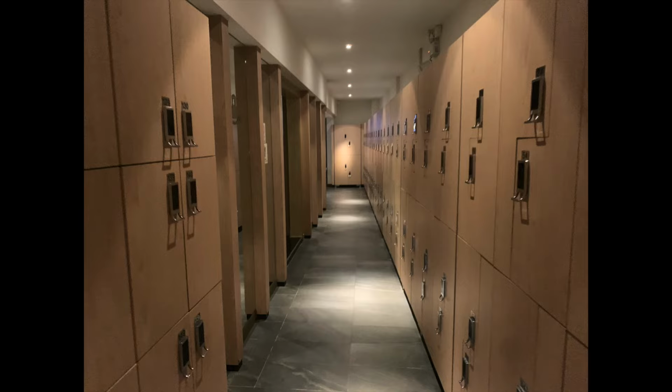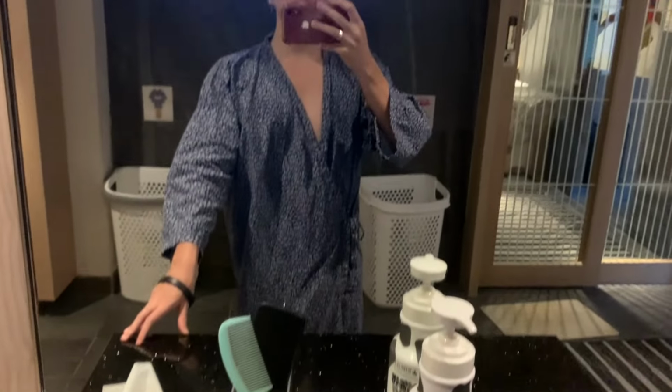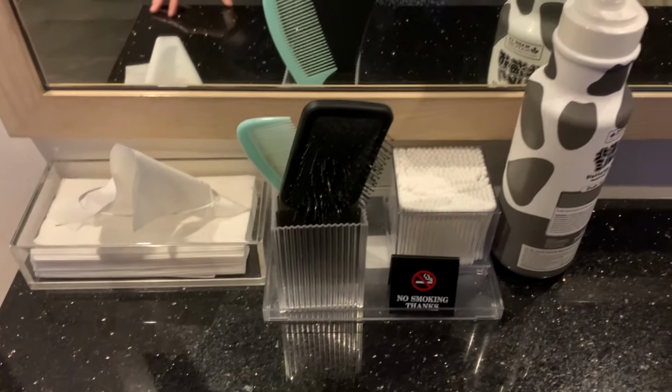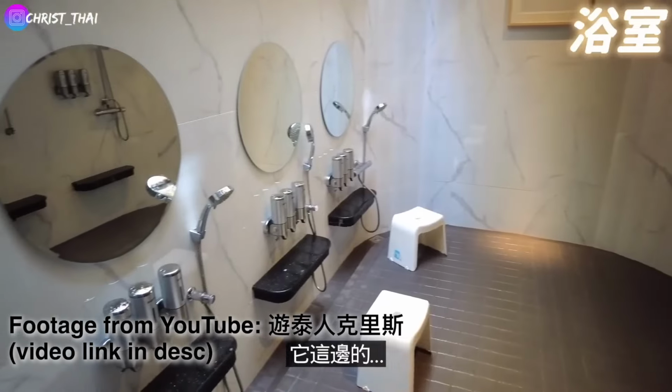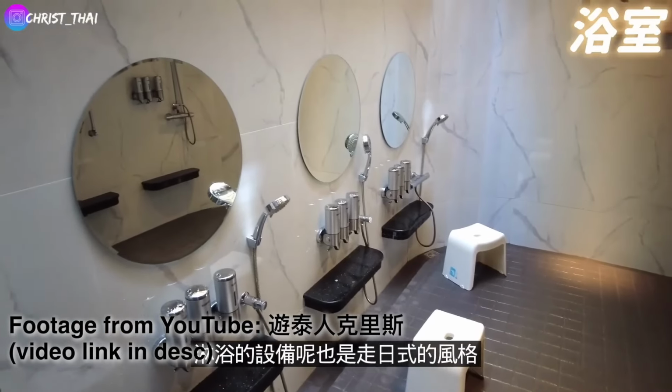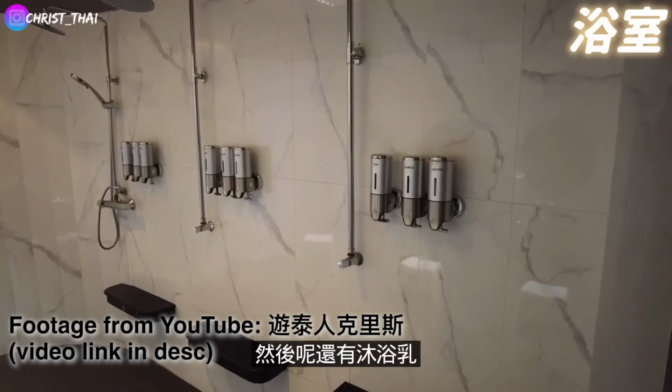The locker area is super huge and spacious, and it has 3 vanity spaces that you can use. And each vanity space comes with its own moisturizer, some Q-tips, a blow dryer, and a comb, and maybe some other accessories I don't remember. The showers and the toilets are also super clean. In the showers, there's 2 types of showers that you can use. One is the more traditional Japanese bathhouse kind of shower, where you basically sit down on a plastic stool, and the other one is just a stand-up regular shower.